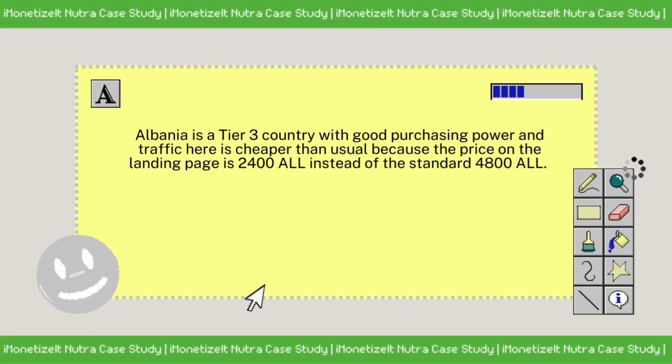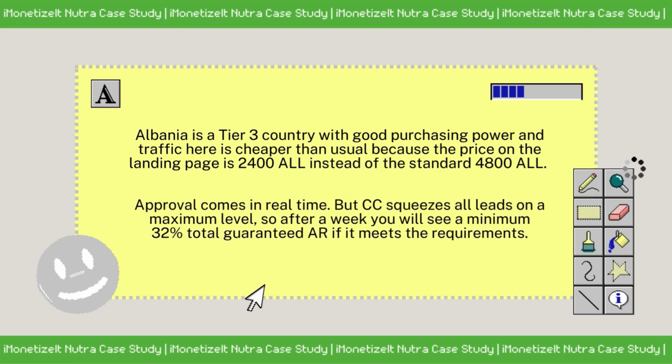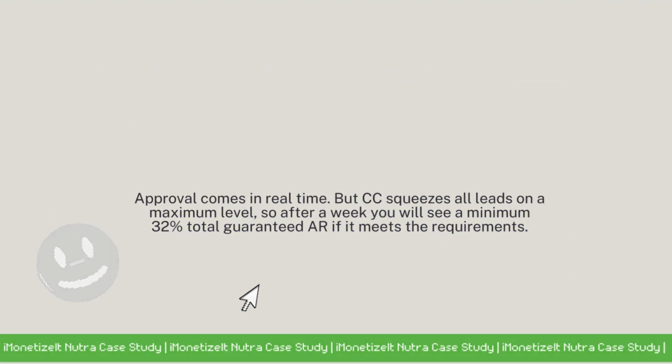Albania is a Tier 3 country with a good purchasing power, and traffic here is cheaper than usual, because the price on the landing page is 2,400 lek, instead of the standard 4,800 lek. Approval comes in real time, but CC squeezes all leads on a maximum level, so after a week you will see a minimum 32% total guaranteed AR, if it meets the requirements.